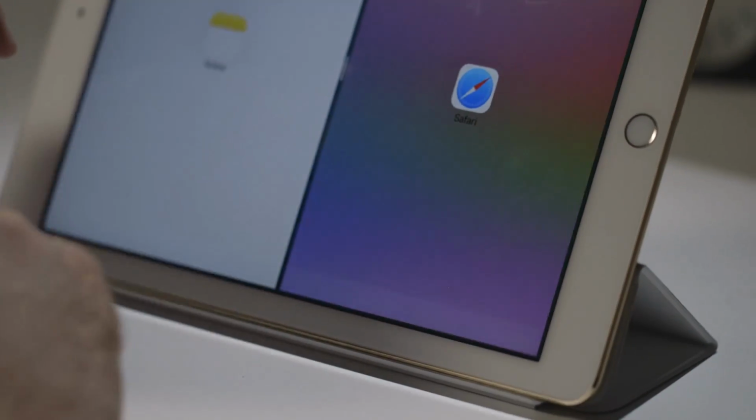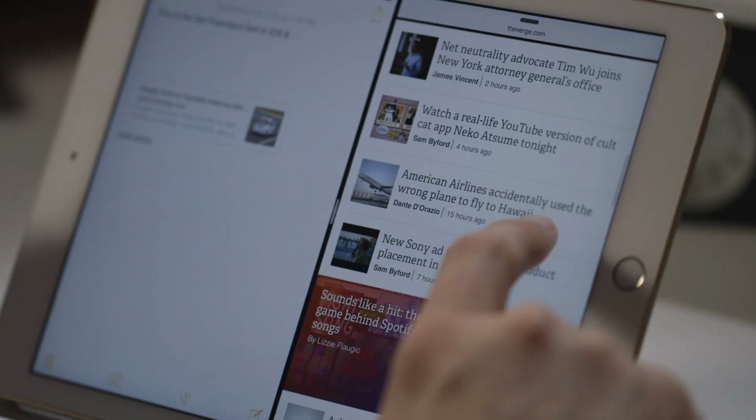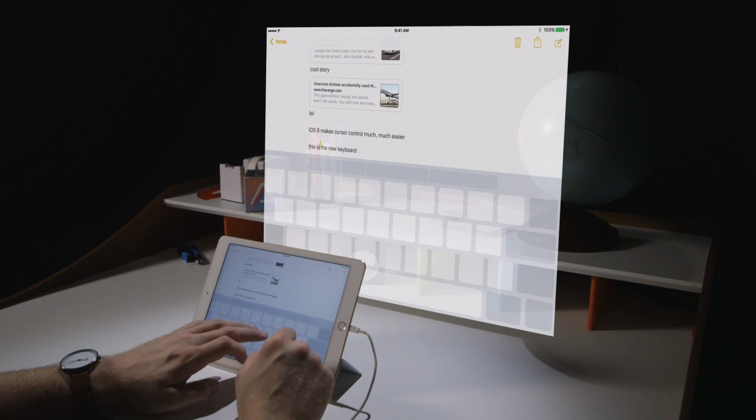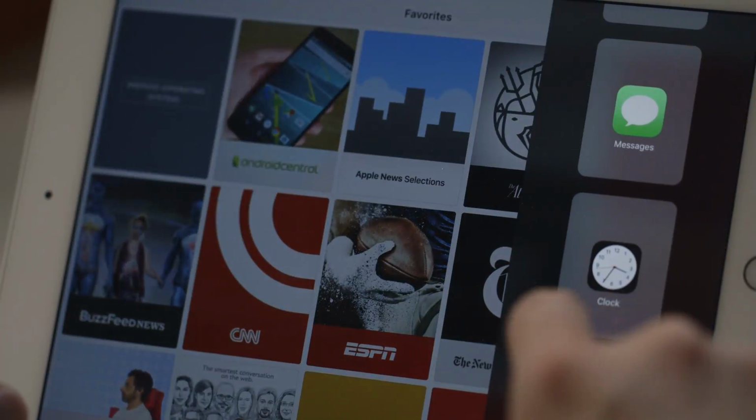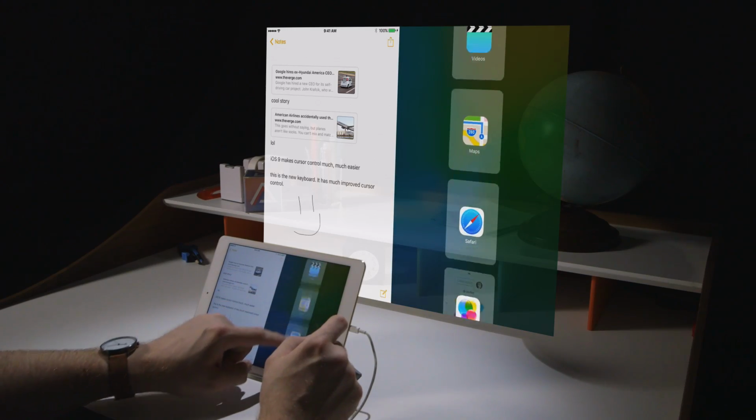Only the iPad Air 2 and newer can take advantage of the split screen features, while older iPads can use the slide over, picture-in-picture, and new keyboard controls to make it easier to input and edit text. Right now, only Apple's own apps work with the new multitasking features, but I expect the third-party apps will quickly be updated to support them.